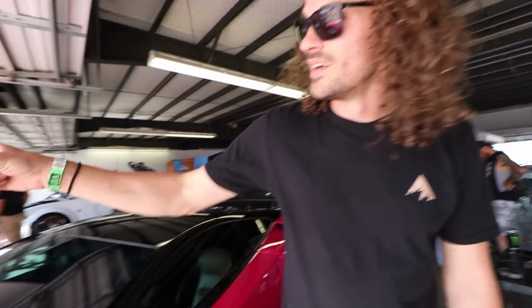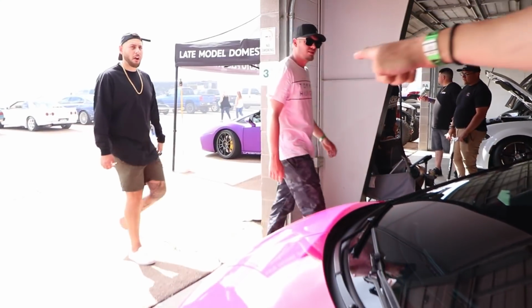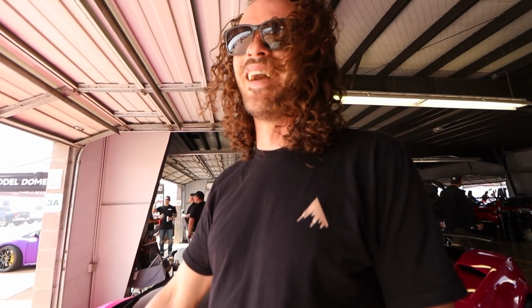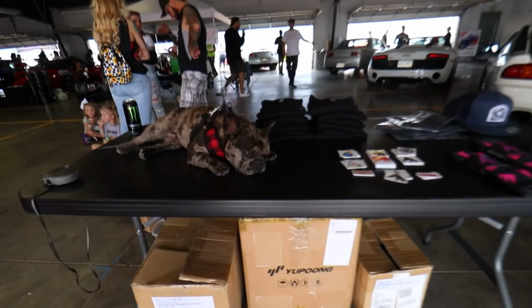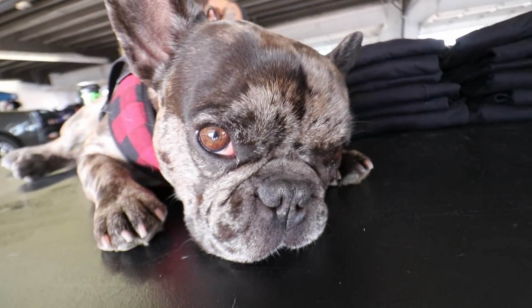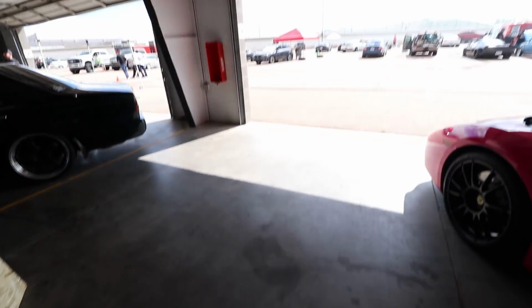Also, peep the Strad Purple Underground Racing Twin Turbo Gallardo right there. We might have to race that. I challenged him to a race. I'm not sure if I'm gonna win or not. That's gonna be a little embarrassing for you. It'll be really embarrassing for me. Sal, I can't have you sleeping on the job. We've got customers. Now he can sleep on the job.